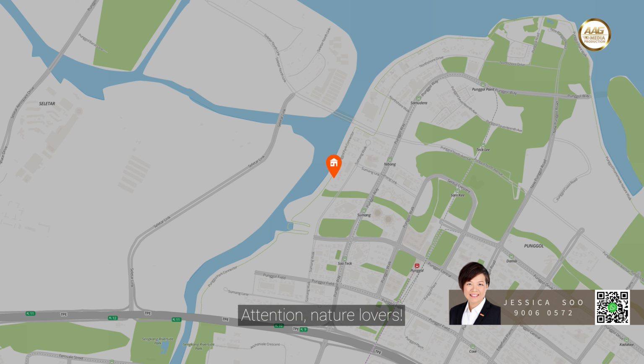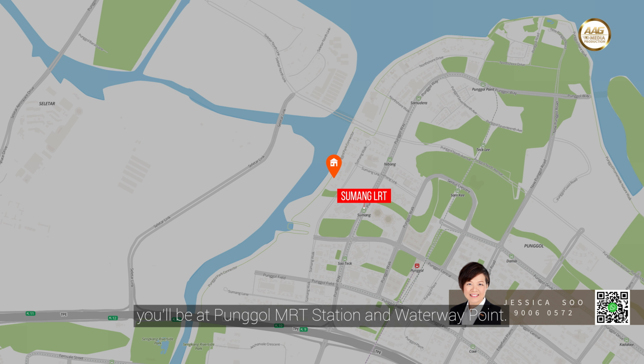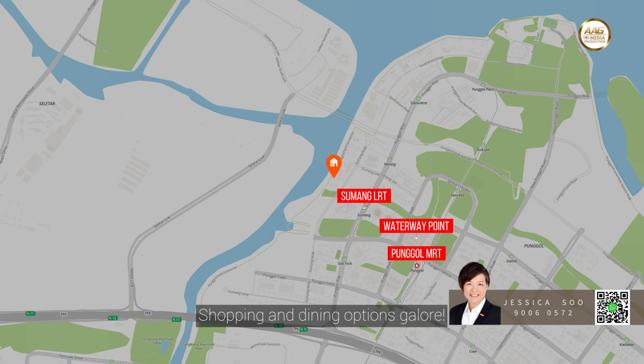Attention nature lovers! You're just a short stroll away from Punggol Waterway Park. It's ideal for morning jogs, picnics, or simply enjoying the outdoors. Getting around is a breeze. Just a quick walk to Sumang LRT station, and in 2 stops, you'll be at Punggol MRT station and Waterway Point. Shopping and dining options galore.